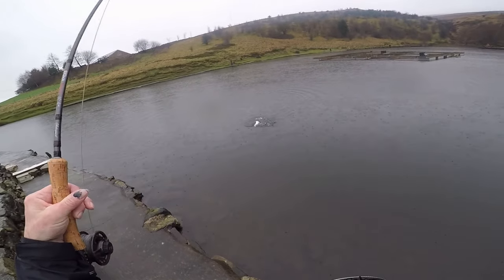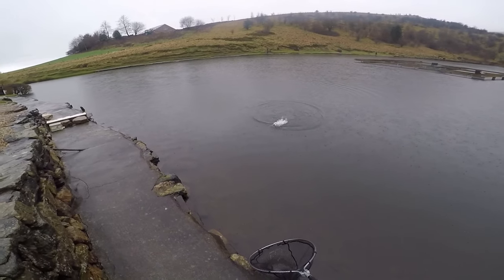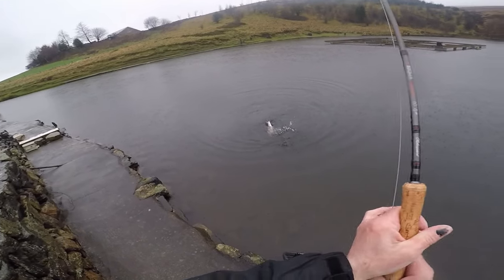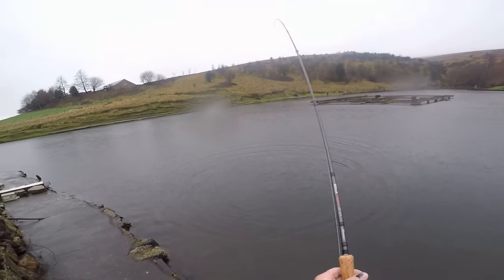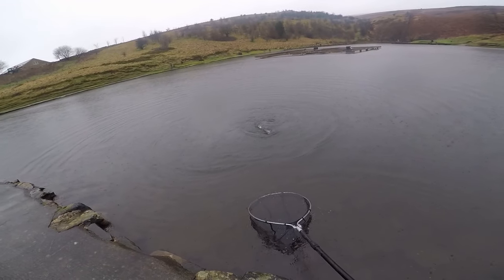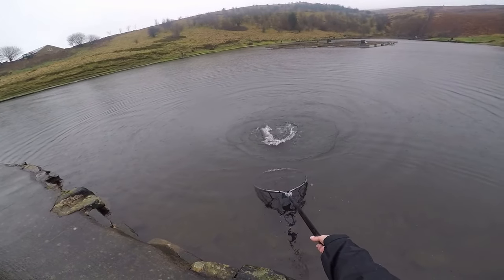But well impressed, nothing like catching fish on your own fly. I didn't originally design it or create it, but I made it, and I know people will ask me, do you sell them? Let's think about that. I work 40 hours a week as it is, but anyway, let's land this one. Right, come here.